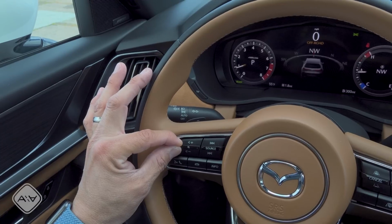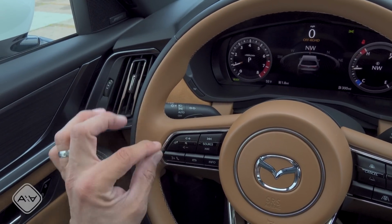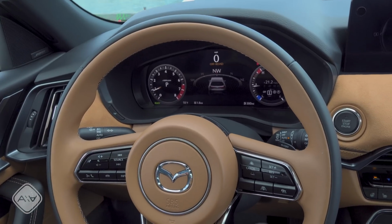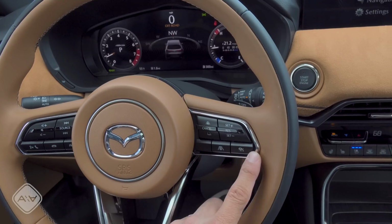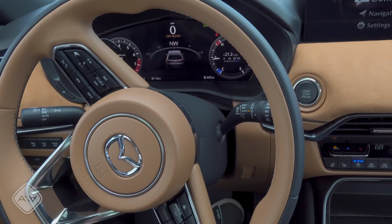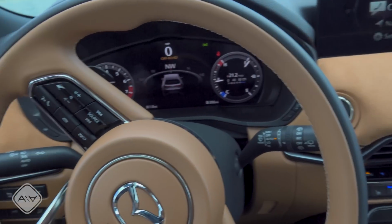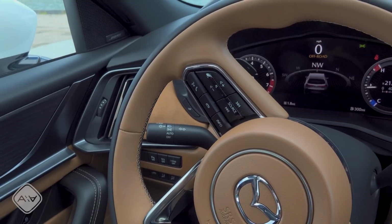The controls for the infotainment system are toggles over here for track and volume. We then have voice command and phone buttons. The info button operates that multifunction LCD cluster. Then we have the controls for the adaptive cruise control over here on this side. The stalks, those are somewhat similar to other Mazda models as well. We have the windshield wipers, things like that over there, headlights and turn signals on the other side.